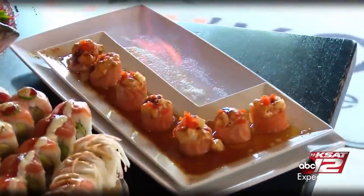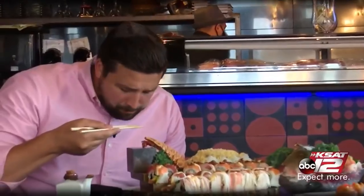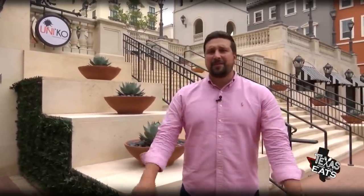Mm-hmm. So is it kind of like the scallops are in a sauce? Is it baked at all? They're baked, uh-huh. They're kind of baked, roasted, and torched with masago on top. All right, gotta try it. Mm. Oh, wow. That's fun. You like it? It's different, too. The signature dish out here involves setting the plate on fire. It's a great presentation, and the scallops wrapped inside of the king salmon, absolutely delicious.